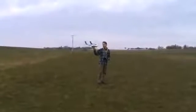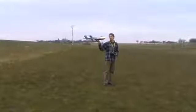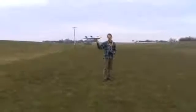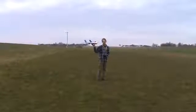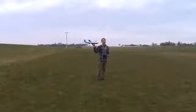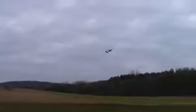Okay, this is supposedly the last flight for the day. I hope it goes well. This time I activated the power control. So if I go into guided mode, it automatically starts the engine. I'm going to some altitude manually, and then I'll activate the guided mode, and I hope it stays there on its own without falling down. Activating guided mode.